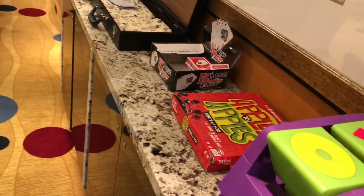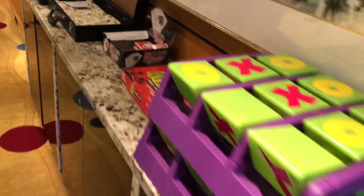Oh, what's over here? Okay. Oh, yeah. Puzzles. Puzzles, games. What they got? They got cards too, hey? Mm-hmm. 11.